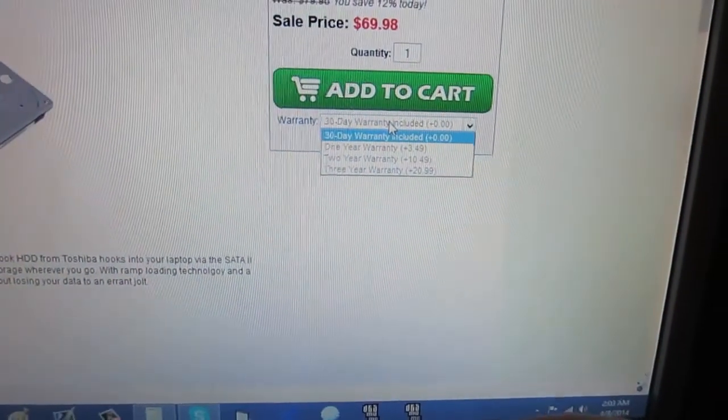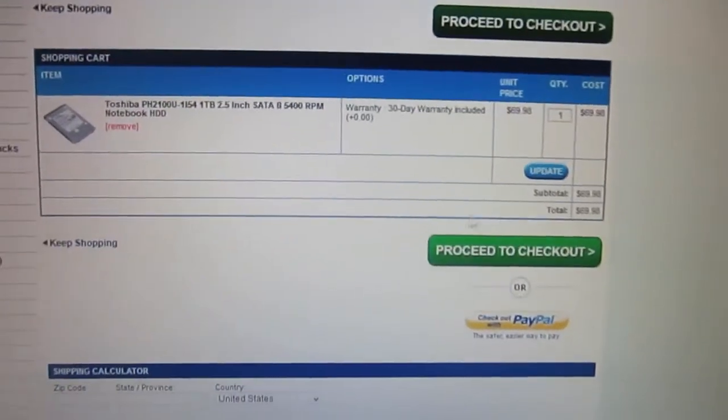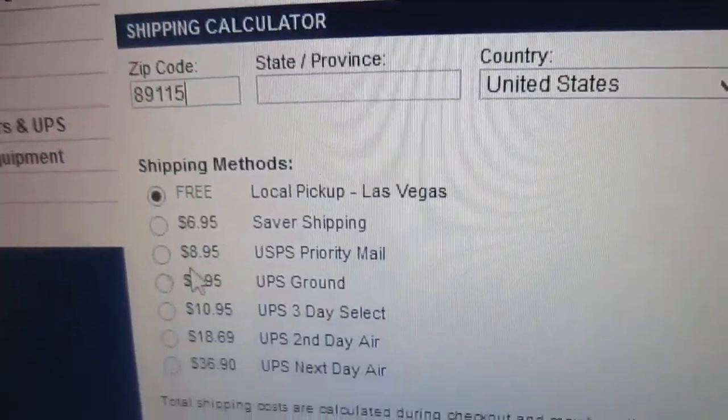But the thing about Outlet PC is you go here, and you add it to your cart, warranty, you do this, and then you go here, zip code, local pickup. Because guess where the store is based? Henderson, Nevada. Just 20 minutes south. So I just go there, pick it up in store, don't have to worry about shipping. It's at their warehouse, and I just pay for it up front, which is so convenient. Whenever I found out about it, I entered in the zip code and I was like, local pickup, wow, nice.